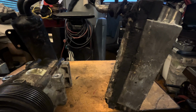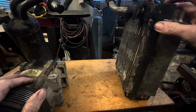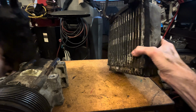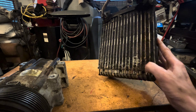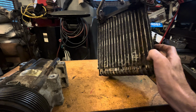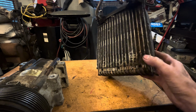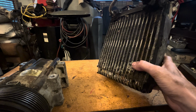But when I looked at the evaporator, I saw that it's original. It's never been replaced. It still has this foam material that Ford put on there. Also notice at the bottom of it, you can see here, see how this is kind of darkened? This is an indication that at one time there was some type of oil, which was probably a refrigerant leak. So this evaporator is probably junk. I haven't tested it yet, but I'm not going to bother.